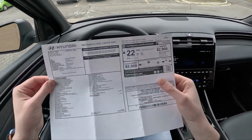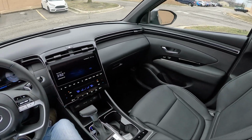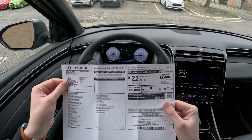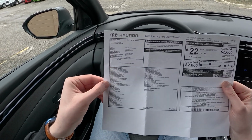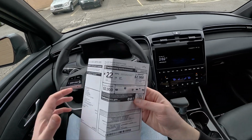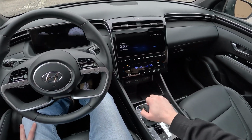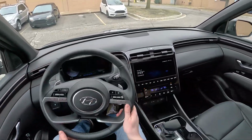10.25-inch cluster and touchscreen. We've got Bose audio in here. Interesting. Usually you get Harman Kardons in Hyundais, so kind of cool to see something different in here. Where do we have... Oh, here we go. 8-speed wet dual clutch and a 2.5-liter turbo. Yep, we went over that. Okay, enough reading the Monroney. Oh, except, actually, final assembly is Montgomery, Alabama. Quite truckish. Okay, here we go.